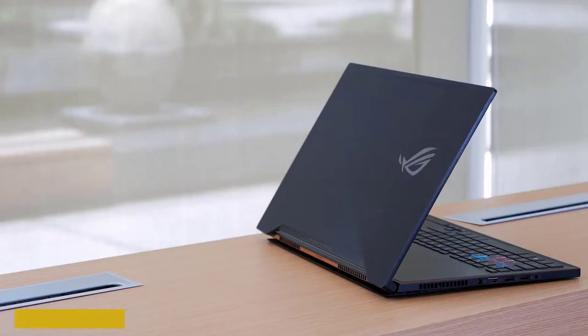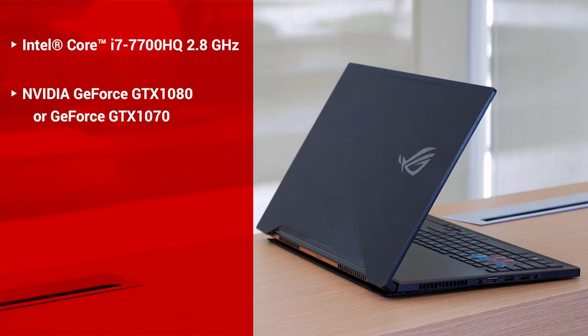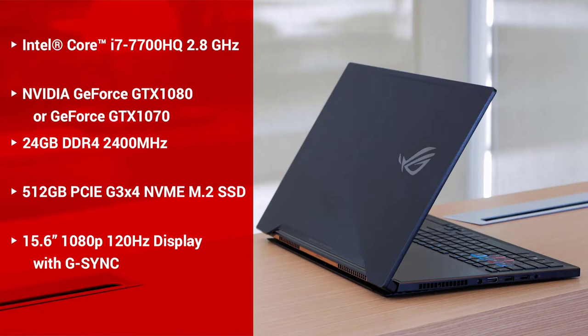It's got an Intel Core i7-7700HQ CPU. The GPU is an NVIDIA GeForce GTX 1080. It's also available with a GTX 1070, 24GB of DDR4 memory at up to 2400MHz, 512GB PCIe Gen 3 NVMe M.2 SSD. It also features a 15.6-inch 1080p 120Hz G-Sync display. And it weighs less than 5 pounds.